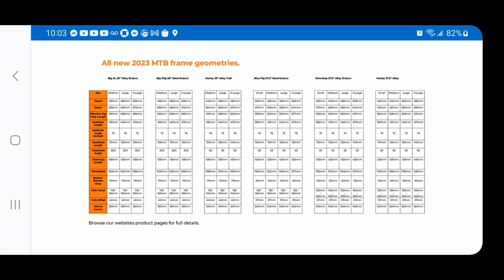So, I wanted to do a quick video talking about Ragley's updated frames for 2023. They were getting a little long in the tooth because those geometries and the frames were out since 2019. It's 2023 now, so it's been 4 years. Industry and geometry has moved forward. 65 head tube angle is now considered trail, and if you want to get into enduro, it's gonna be 63.